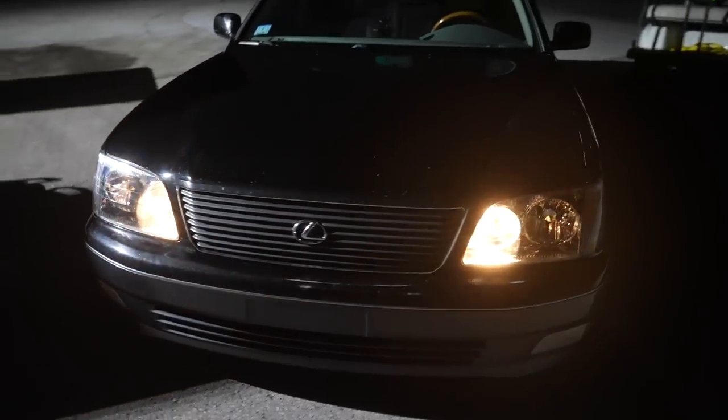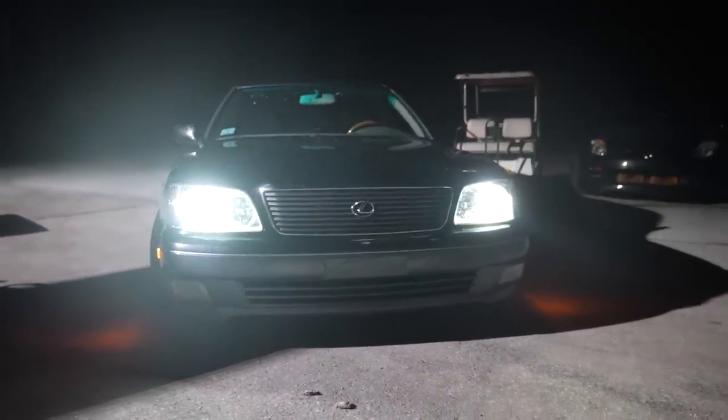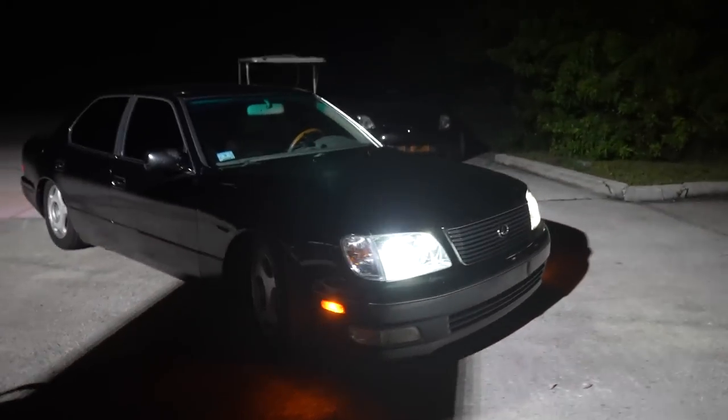So much better. Let's see how the HIDs look like at night. Ooh! Ooh, man, that is so much better. God damn, that is so good. Nice and bright. My old yellow ones, you couldn't see shit at night. I am so pumped. Well, I'm glad we were able to figure out the headlights. They look awesome on the car.